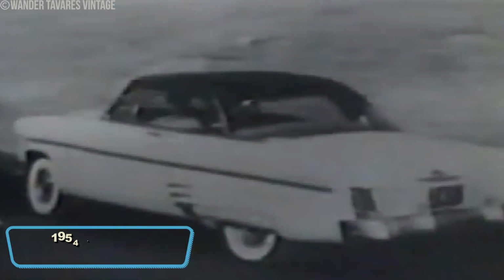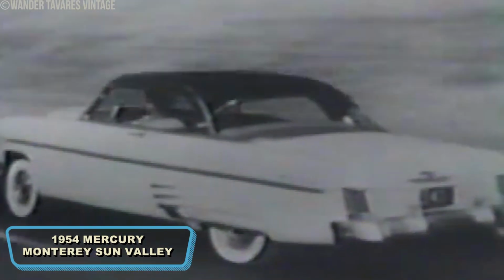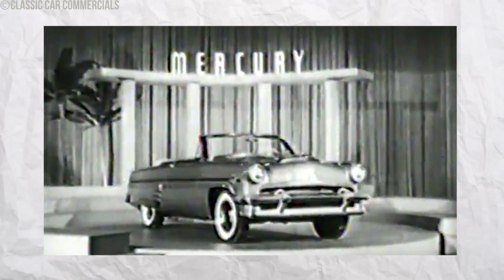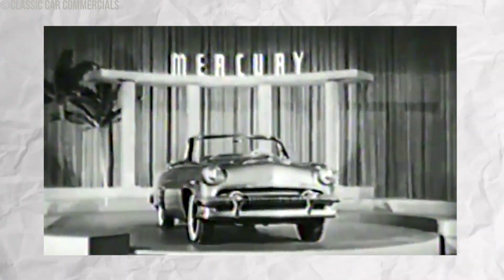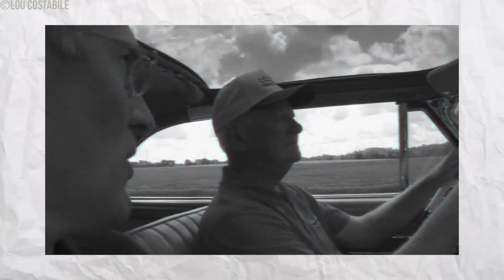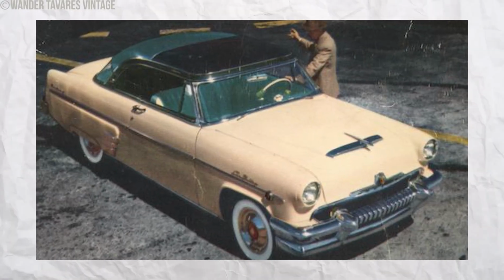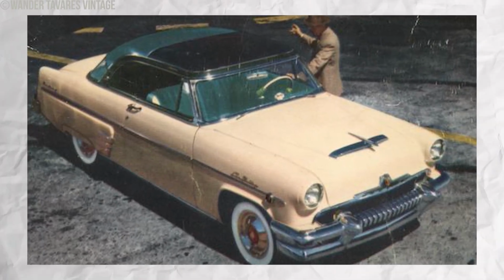Number 1. The 1954 Mercury Monterey Sun Valley. The 1954 Mercury Monterey Sun Valley epitomized luxury in the automotive world and etched its place in history. Its innovative plexiglass roof panel distinguished it, which conferred upon it a futuristic allure far ahead of its time.